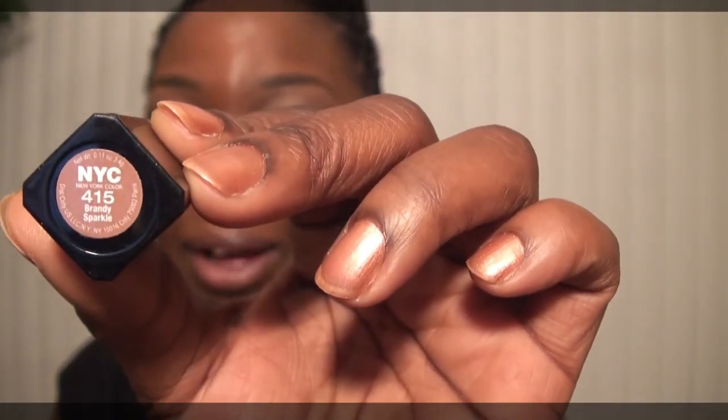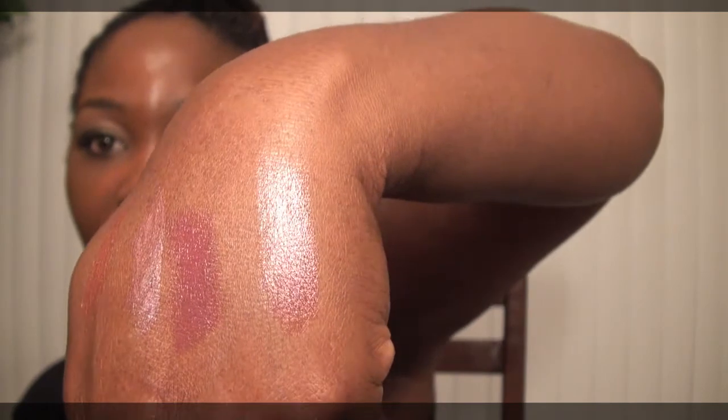All right, let's see. This other one I'm going to try is Brandy Sparkle, number 415. Okay, there's my focus right there. You see it now. Oh, wow. I love this one as well. This one has a champagne-ish type of look coming straight out of the vial. And I'll show you what it looks like here on my skin color. I love, love, love it. I love it. I love it.